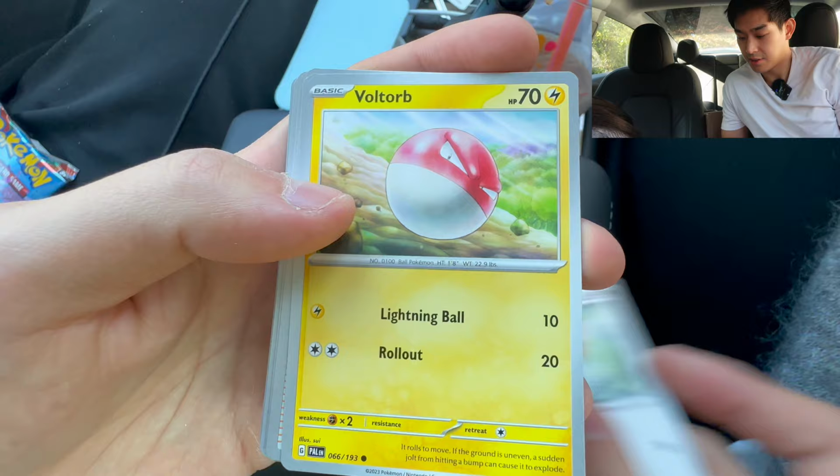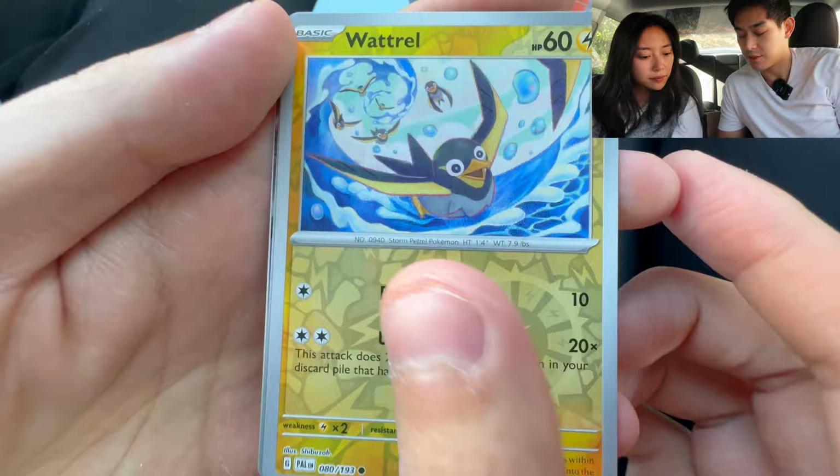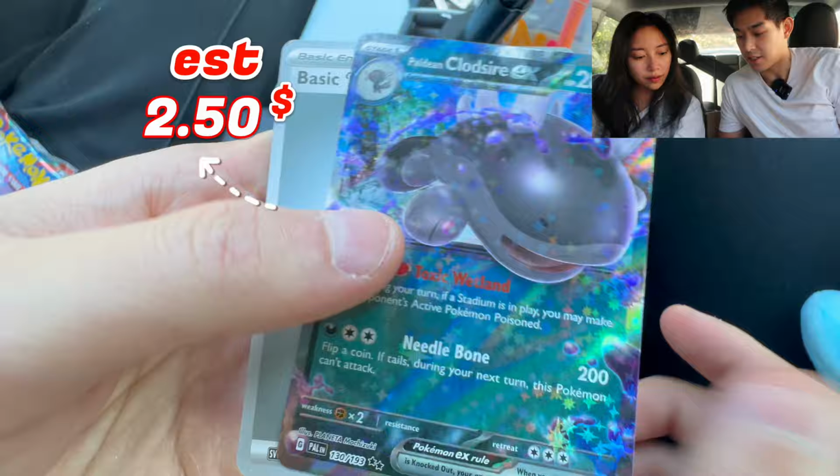Fletchling, Voltorb, Clavell, Dunsparce, Iono, Maxtack, Calamitous Snowy Mountain, reverse Wattrel, Practice Studio, and Pondian, Cloudsire EX.